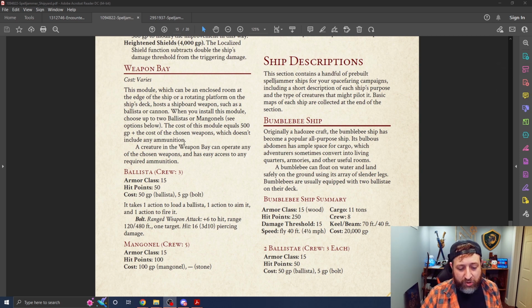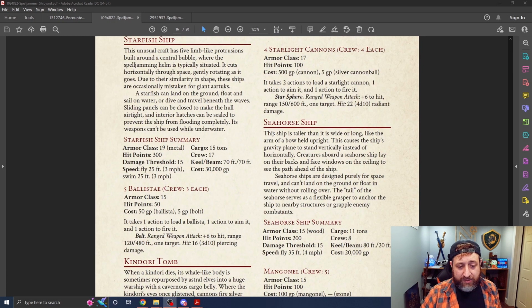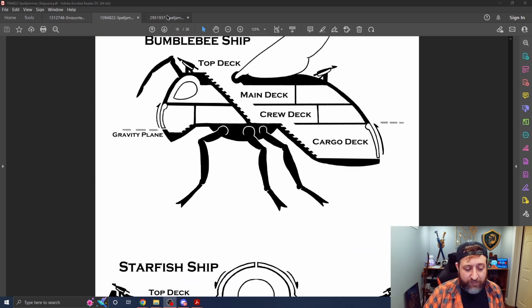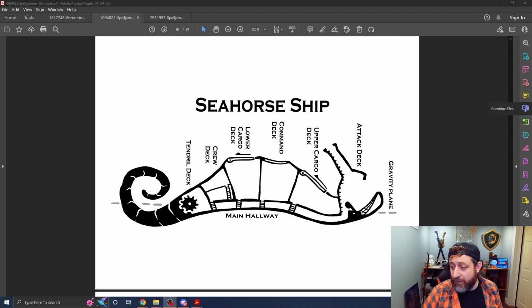We have the Bumblebee ship here, the Starfish ship, Kindori Tomb, a Seahorse ship, and an Iron Urchin, giving us a couple of options. And again, here's a little bit of a breakdown of what those ships look like map-wise. So, again, it's a pretty simple little document, but it does a lot, and I know a lot of people were upset that they didn't have rules. Again, I don't know if those were things we had in earlier editions with Spelljammer, but in 5th edition, it seemed like something we should probably have a means to design and build our own spelljamming ships.